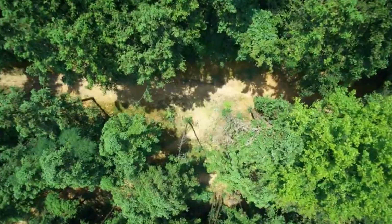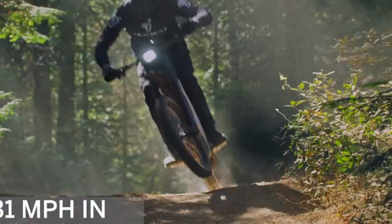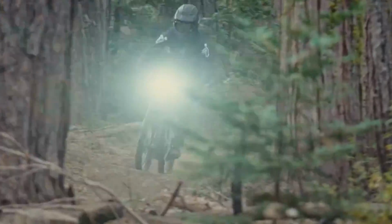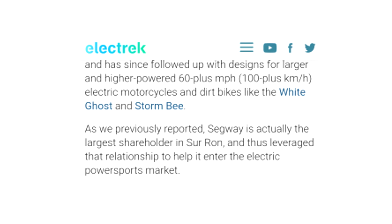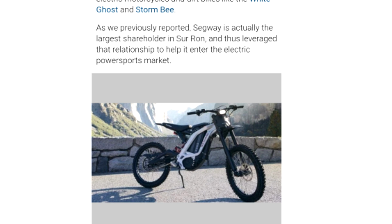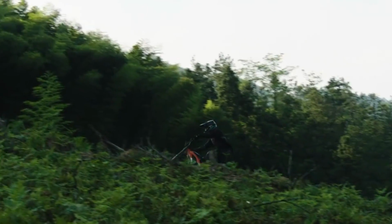So I actually thought that Segway was partnered with Sur-ron, is how they got these designs and are able to do this. But actually I found out that Segway is the largest shareholder in Sur-ron's company. And according to this, it says they use that leverage to help basically rebrand the bike and sell it themselves as a Segway product. So that is the base of the relationship. So right off the bat, I'm pretty sure the bikes are exactly the same, but we can look at some specs too.